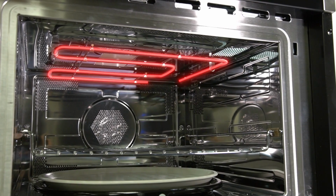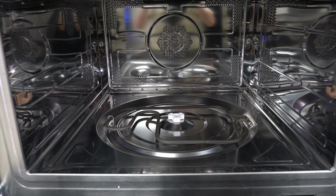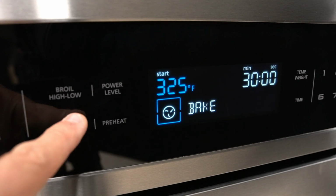The convection oven has a top broiler and a bottom heating element for all your baking needs. Comes included with a ceramic plate. Broil from low to high or use the oven to roast or bake.